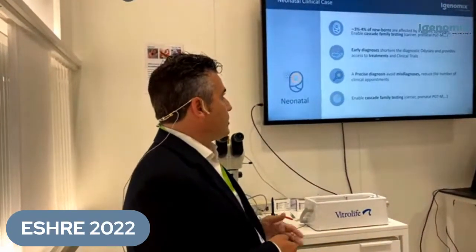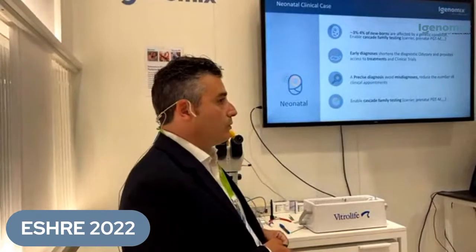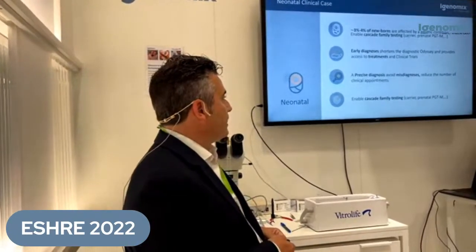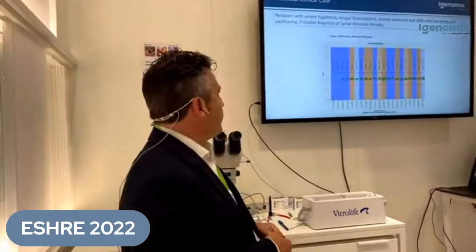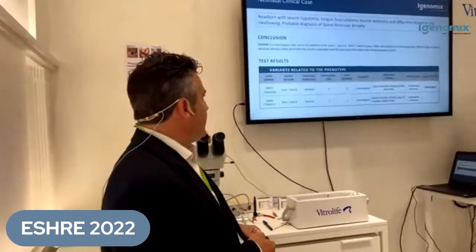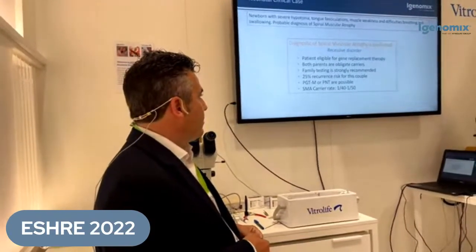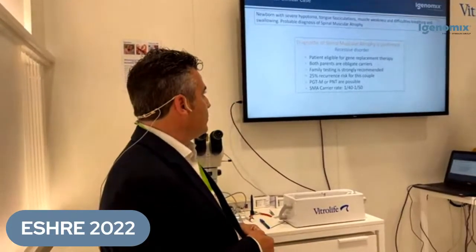Regarding the neonatal stage, approximately 3–4% of newborns are born with a genetic disorder. Early diagnosis is very important to have access to treatment, but also so the couple and the family can access genetic tests at the reproductive level. This is a case of a newborn with suspicion of spinal muscular atrophy. We detected the deletion responsible for this disorder and identified the mutation. This disease is very important because the carrier rate is very high, 1 in 40 or 50 people, and the probability that the family has another mutation is very high.